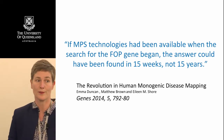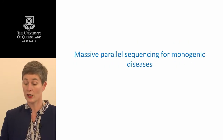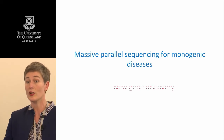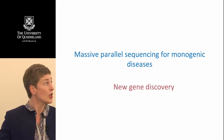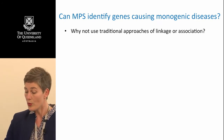Not in 15 years. So that's a fairly controversial statement, and what I want to do now is to tell you that that statement is not science fiction. This is here and now. So, new gene discovery with massive parallel sequencing. Why do we need to think about new approaches?